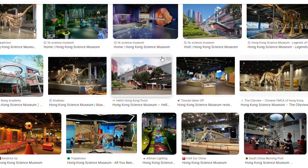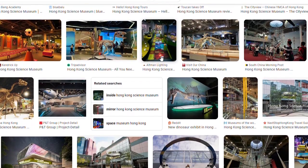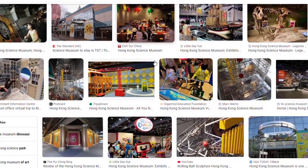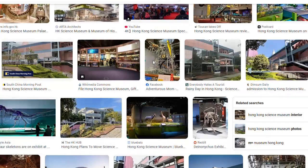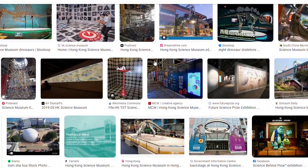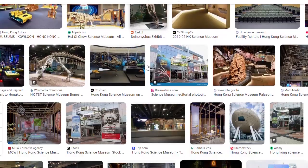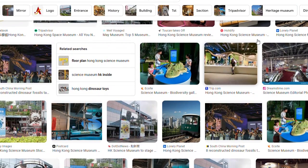The Hong Kong Science Museum is a popular science museum located in Tsim Sha Tsui. It features a wide range of interactive exhibits covering various fields of science, including physics, biology, astronomy, and technology. The museum is especially known for its hands-on exhibits, making it a great place for children and adults to explore and learn about scientific concepts in an engaging way.